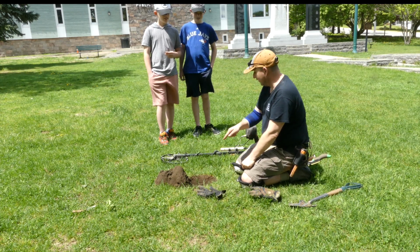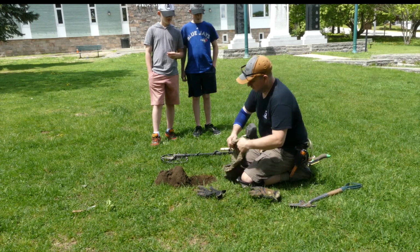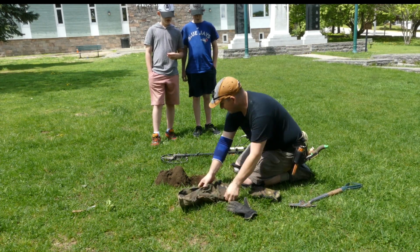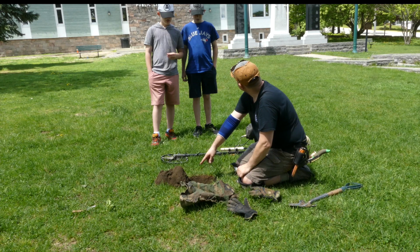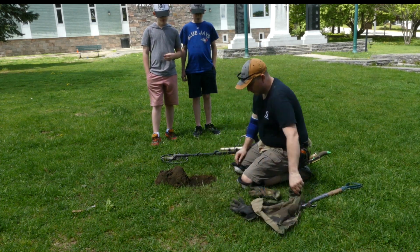But if you do, learn how to do your holes really good, because you see, I use a rag, and when I take the dirt out, I put it on the rag, but I make sure I cut my holes out and I leave the grass attached. So when I put the dirt on this, I put it all back in the hole and I put it back down, and lo and behold, you can't see where I've dug, right?